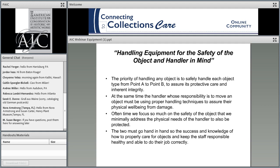So we focus so much on the safety of the object that we sometimes neglect these physical needs of the handler. If you've got questions afterwards, because I'll be covering a lot of this, I won't be going into specifics per object, but I'll be referencing the type of equipment. Look at those things and ask me. Feel free. You'll have my contact details.